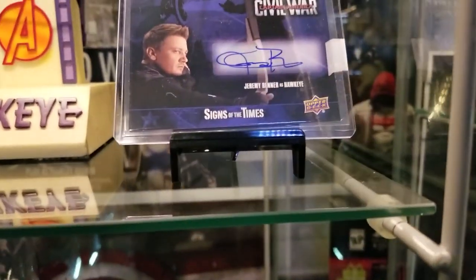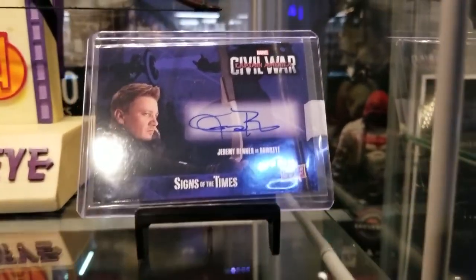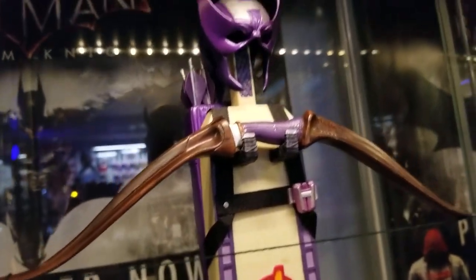What? I'm into autographs, too. I used to collect a lot of autographs. Now I just kind of, if I get something for a character or something, then yeah, I will keep it. Hawkeye. These pieces are called the Sideshow exclusives called Archives.